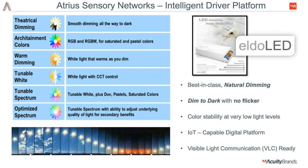At the heart of an Atrius sensory network is an intelligent luminaire. While a variety of fixtures can be Atrius-enabled, many of which are going to feature the ELDO-led digital driver. The EldoLED driver provides precise digital control of LEDs, including stable color reproduction at any level and industry-leading dim to black with no flicker.